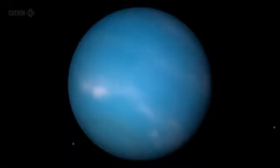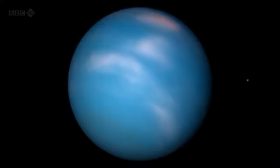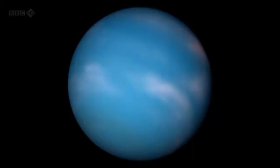What you'll see is that these ices are slowly being pressure cooked. The pressure is so immense at the centres of these giant planets that the ices take on a very alien and exotic form. Now in Jupiter and Saturn, it's hydrogen and helium which make up most of the bulk of these planets. And hydrogen takes on something called a metallic form.